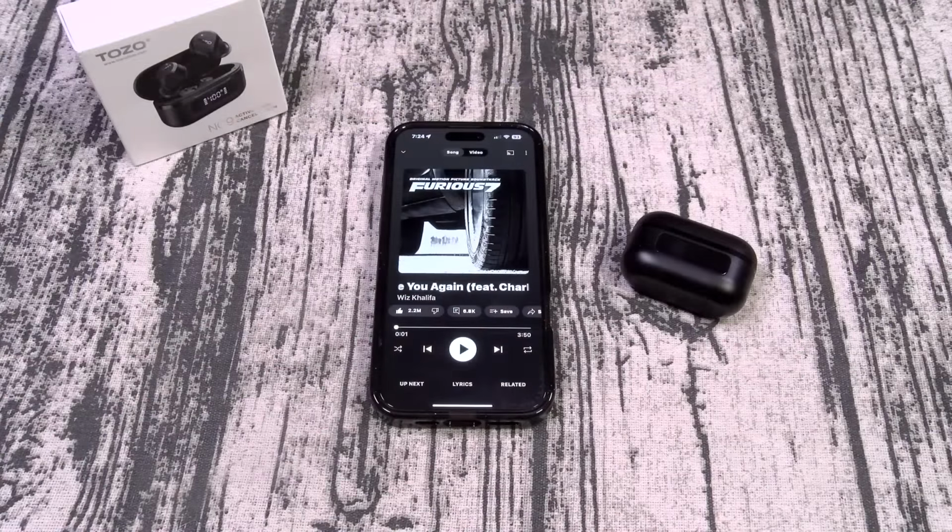All right, so now let's check the touch controls. On a side note, these are fully customizable, but here's how I got mine set up. For the left earbud, single press will cycle between active noise cancellation and transparency mode. On the right side, single press for play and pause and answering phone calls. So I'm going to play the music. There it is. Let's hit pause. Okay, and we hit play again.